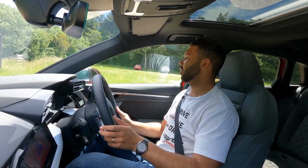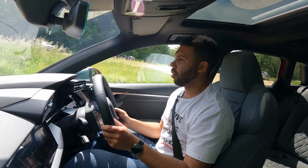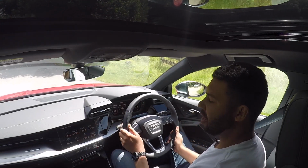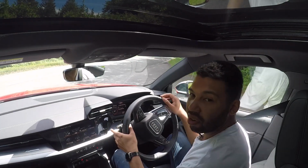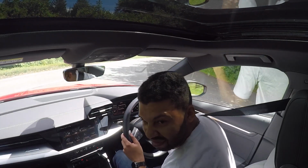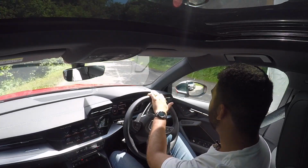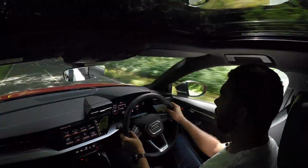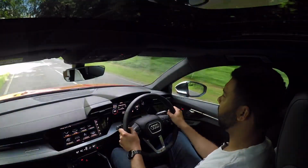One thing I will say is, whilst the interior isn't bad in here, because Audi certainly know how to do an interior, it feels a little bit bland compared to the Cupra. It hasn't got the same kind of sense of occasion. It's all a bit reserved. Hopefully the power isn't. Right, let's give it a go. No, that's not reserved at all. No, that is far from reserved.